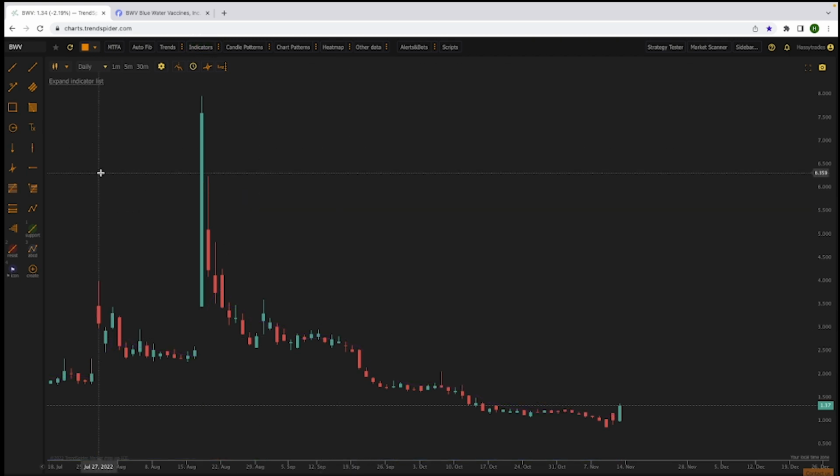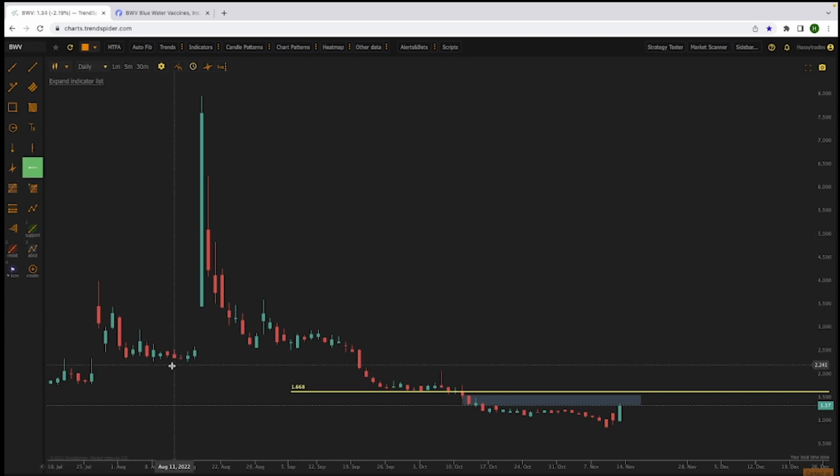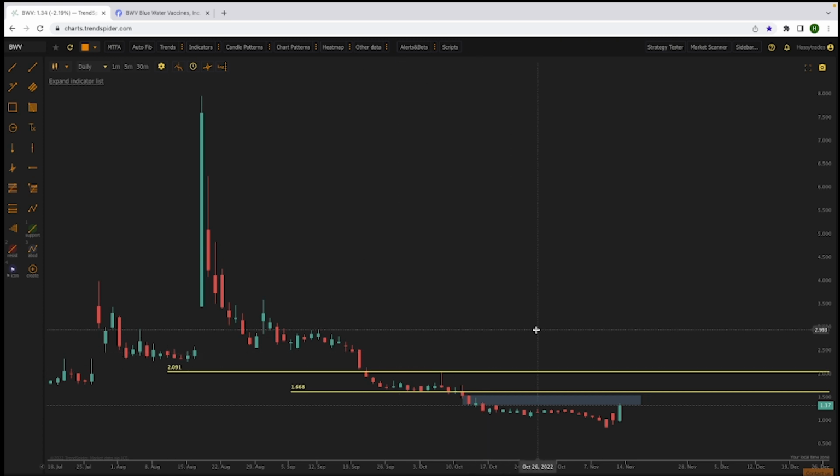Again, just looking at the daily chart, we have approached a key area of supply. If you look here, guys, with this candle, there are sellers active in this area on the major daily level. If we could break into that, we should see a test of this 1.7 area, and above that, we should get pushing back towards this $2 area.